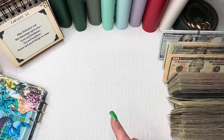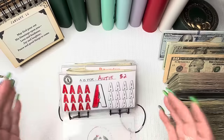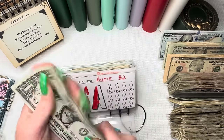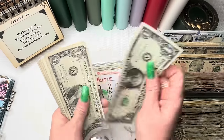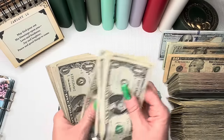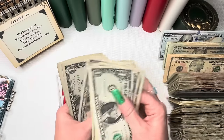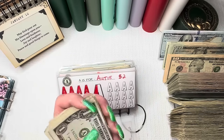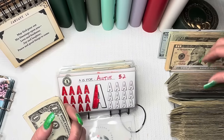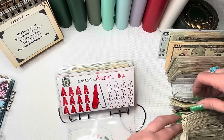The final thing we have to do is this Bucks binder. So there's 2 in here. The A bucks and the G bucks I know are at 25. So we should have 25 here. 1, 2, 3, 4, 5, 6, 7, 8, 9, 10, 11, 12, 13, 14, 15, 16, 17, 18, 19, 20, 21, 22, 23, 24, 25. Awesome. So I am going to keep moving this back a little bit because we are running out of room for singles again.